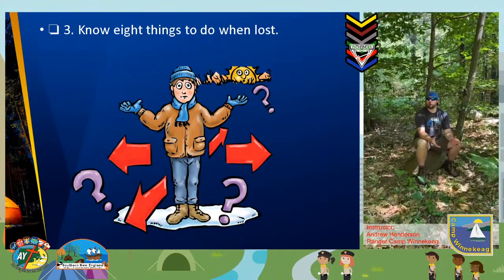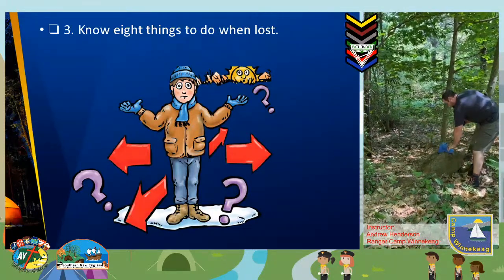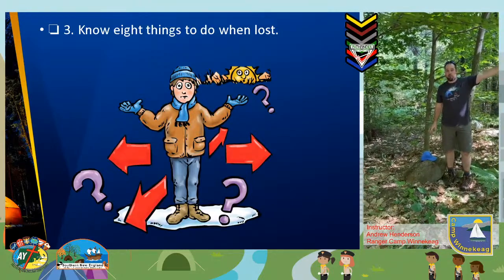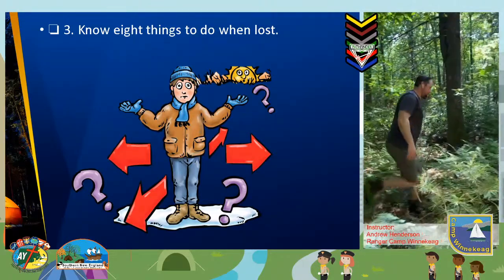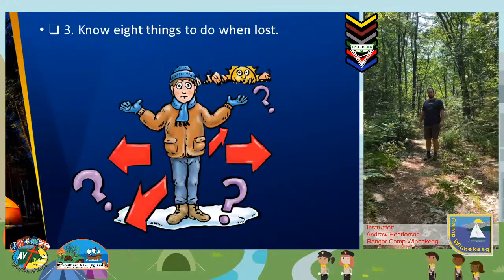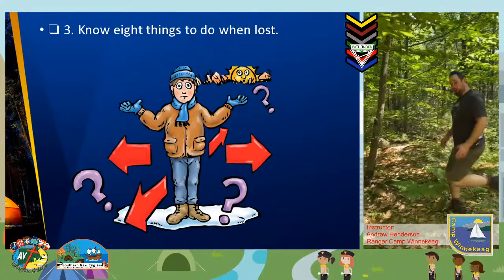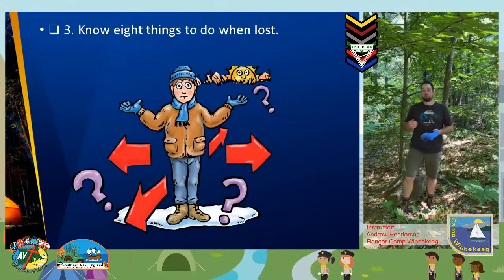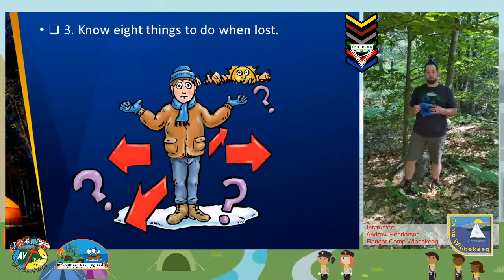So I want to show you how you can do this. I'm going to use my hat because it contrasts really well with the green. Okay. What I'm going to do is take a few paces in one direction, see if I can find the trail. At all times, you want to make sure that you can always see your anchor. You can repeat that same process in a 360-degree pattern as long as you can always see your anchor.